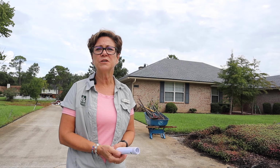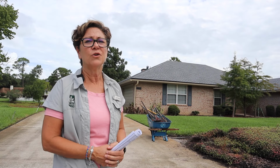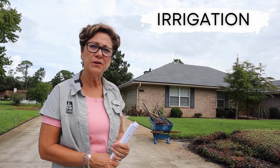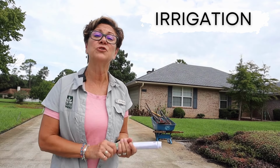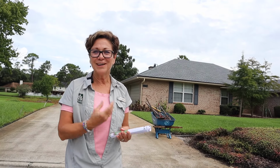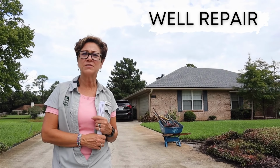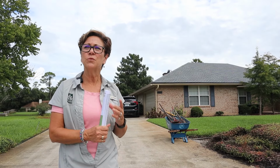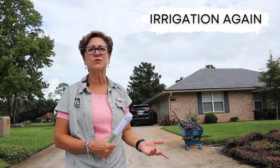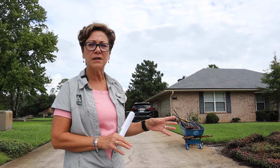So once we got all the trees removed and we left the poor homeowner with somewhat of a war zone over here, from there we had to have irrigation come out to do an evaluation. Well, unfortunately they weren't able to do an evaluation because they determined that the well was broken. So then we had to get a well company to come out and work with them as far as getting the well repaired. So once we got the well repaired, then we had to have irrigation come back out and do their evaluation so that they can give them an accurate estimate. So that was finally accomplished. They know what needs to be done now.